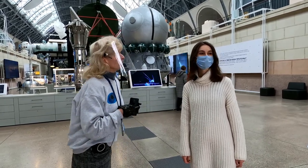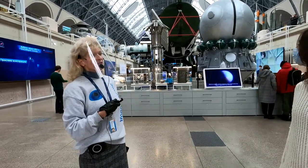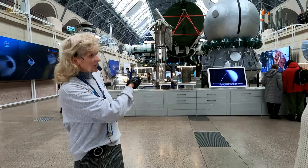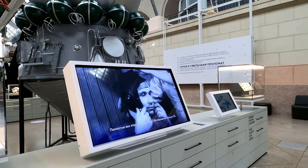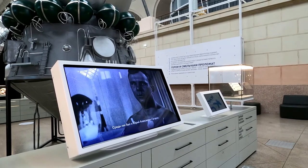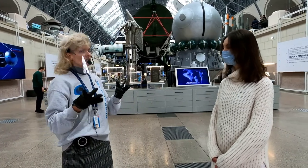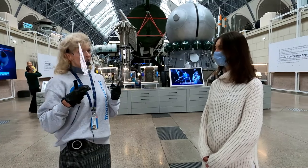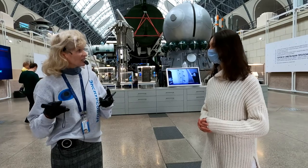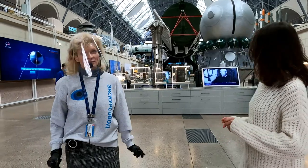And here we have a full-size model of this spaceship Vostok. It consisted of two parts, the descent vehicle and the technical compartment. Yuri Gagarin was situated in this part, and he ejected at the altitude of 7 kilometers together with his chair and started to land using a parachute. Then at the altitude of 4 kilometers, this chair also ejected, and he landed using his parachute system. Nowadays, all cosmonauts return back inside the descent vehicle.